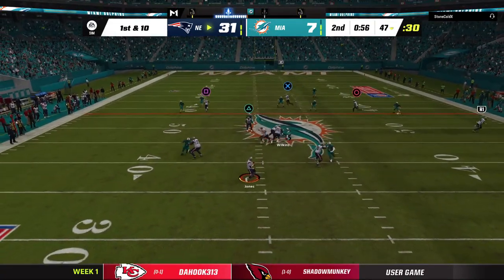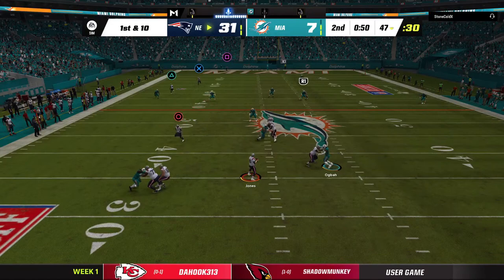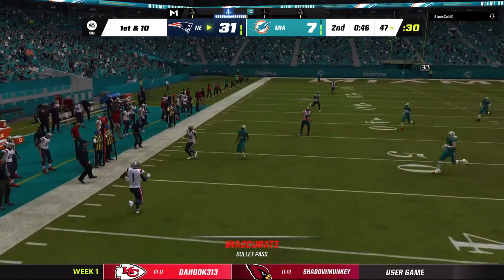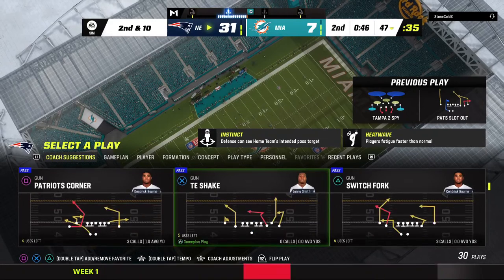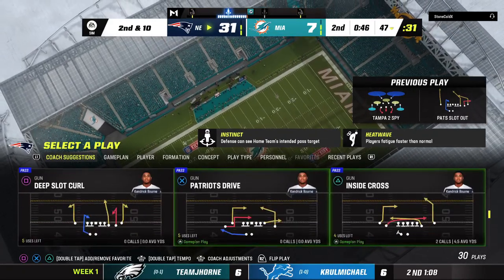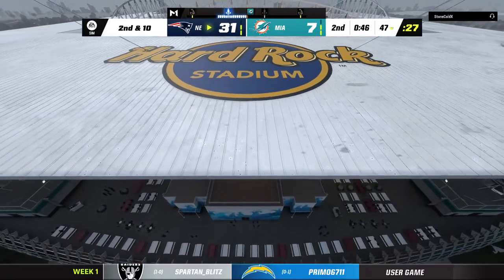Throwing Jones. They still can't get him. And that went too far in front. He couldn't reel it in. It's incomplete. Now, that's a tough throw for a right-handed quarterback rolling out to his left and trying to get the ball to a receiver. We've seen all those drills where they're trying to get the shoulders square and pointed towards the target downfield.